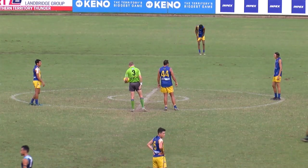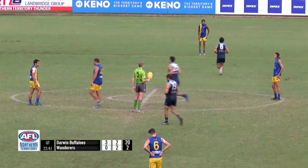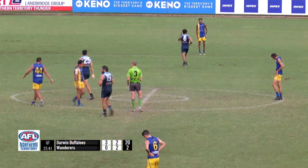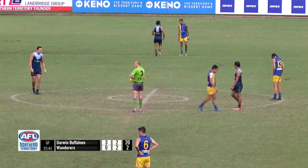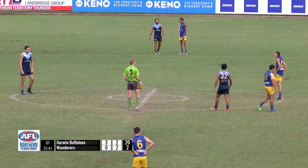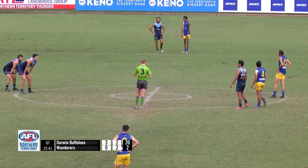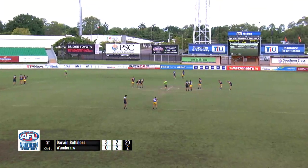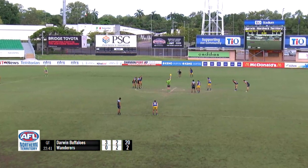So, as we're nearly underway, here's the Buffs. Coach Matty Campbell just held the troops in a little bit longer, and the Wanderers are out in position, ready to go. Good to see. Is that the young fella's first Premier League game? I think it might be, yeah. I'm not 100% sure, but I believe it might be. Well, he's doing a good job.